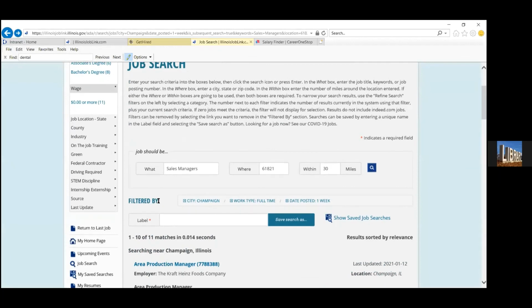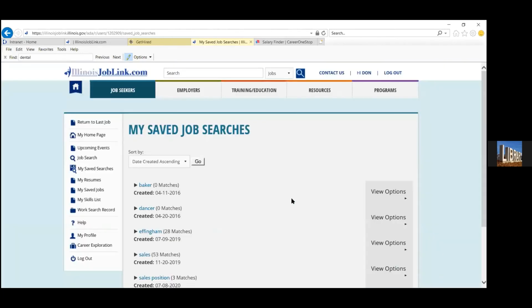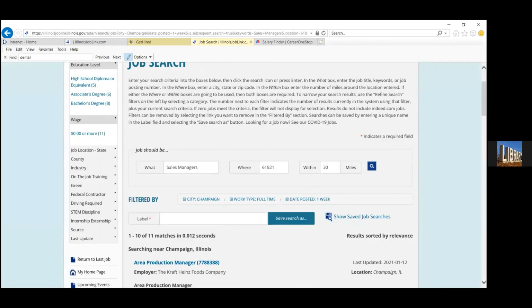Now, the reason I like these filtered by is because I can come in here and I can save this job search. So maybe I don't want to have to log into Illinoisjoblink every week, or I mean every day. I can just look in here every week, and I'm going to save this as sales managers. So now, when I go back to my Illinoisjoblink account, I can go to my saved searches and I can run this search next week, and it will only bring me up the jobs that have been added the past week. So it's kind of a neat tool to use to make sure that you're not missing out on any jobs. So you don't have to go back to your resume and start putting in these filters all again. You can just go to your saved search once you've got what you want in here, and then pull that up and look at it every week or so.